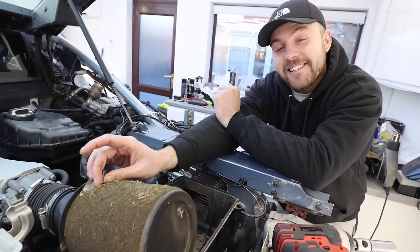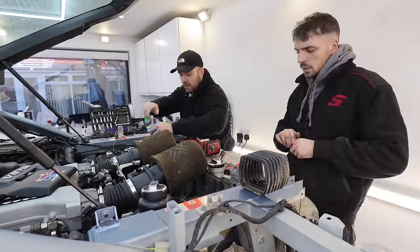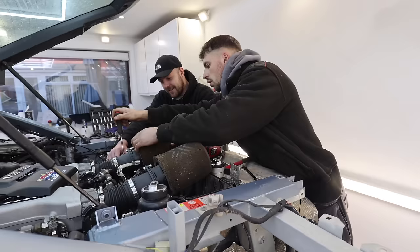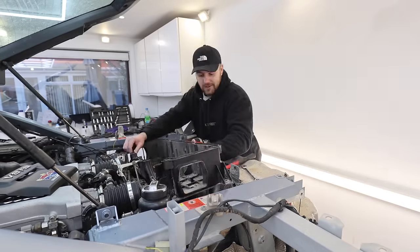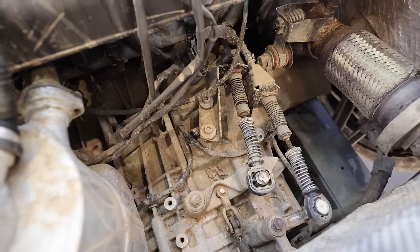This definitely needs cleaning. And in order to do that, it's got to come off the car. So we've got to take off the lower section of the airbox. And to remove that, I think it was four 13mm bolts and a couple of clips. So once they were off, we could take the airbox out and it revealed this mess.